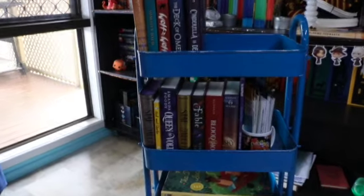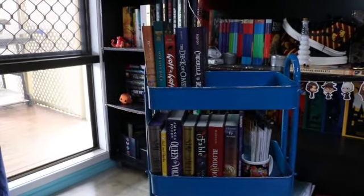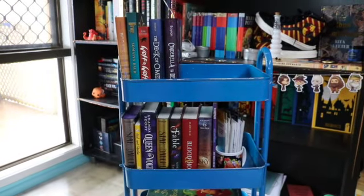This one is the one from, I don't actually remember. I think this is from Spotlight. Yes, it is. It's a Spotlight one, but then I spray painted it, which was fine until I started scratching it on things, and now there's white chips off it everywhere. But yeah, this is the one from Spotlight. I will leave a link down below.